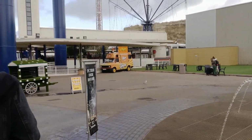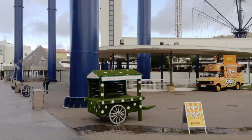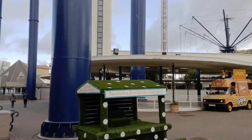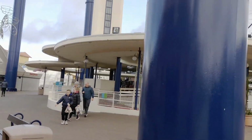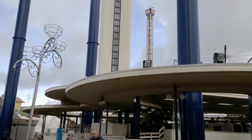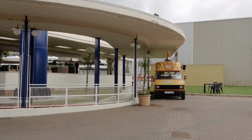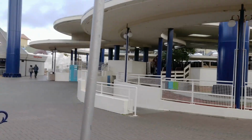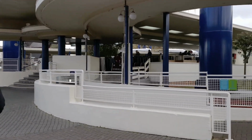That's a great station. A very iconic station, the Grand National. Very art deco. One of my favourite rides, my favourite stations, favourite everything really. Art deco period was certainly a fantastic period. Wish we had some architects who built things like this today. Everything has to be square today. So we'll go and have a ride on here.